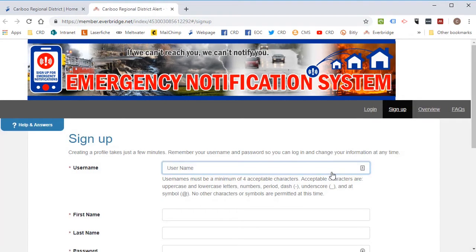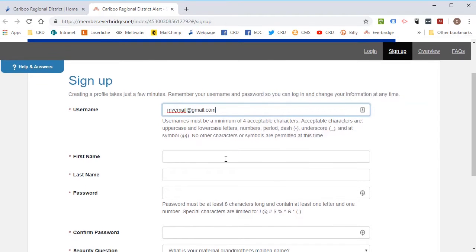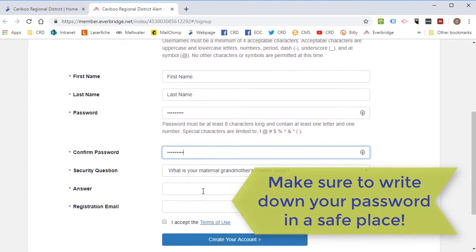Automatically, it will take you to the Sign Up portal, but if you have already registered and just need to update your information, you can also go to the Login section, which will allow you to make changes to your profile. First thing you need to do is pick a username. We strongly recommend choosing your email address because this will make it a lot easier to remember your username going forward. You also need to enter your first name, your last name, and choose a password. It's very important that you choose a password that you will remember and that you write it down so that you can have it for future reference.